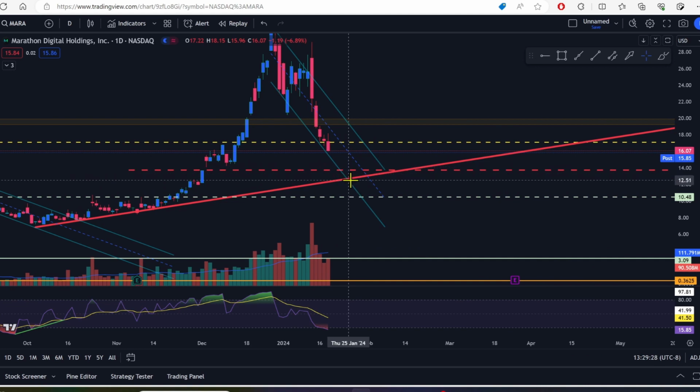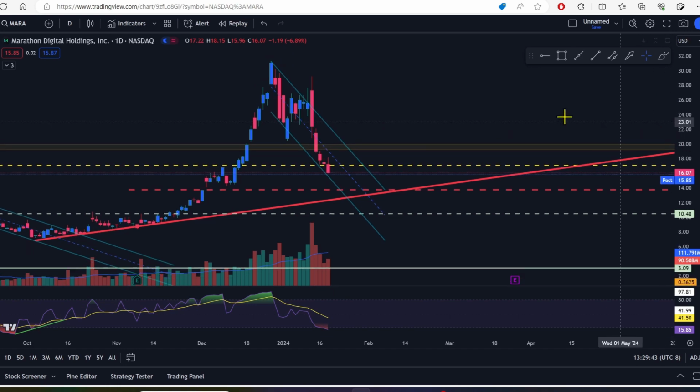But if it does, it could go as low as 12.50 and collide with this by the end of the month, by the end of next week, next Friday. It could collide with this line at 10 or at 12.78. That could happen, so keep that in mind. We're still in free fall. Things aren't going up, but I am accumulating.